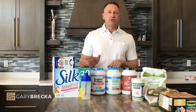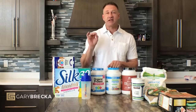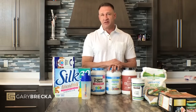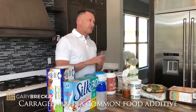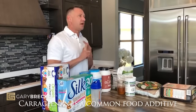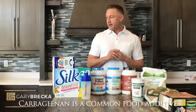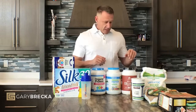It has 0 sugar. I like the Silk brand because it does not contain something called carrageenan. I'm going to go into carrageenan in another video, but carrageenan is present in a lot of soy products, soy milks, and almond milks. Be very cautious about this ingredient. It is a highly carcinogenic ingredient, and there is a lot of clinical studies that link carrageenan to cancer.